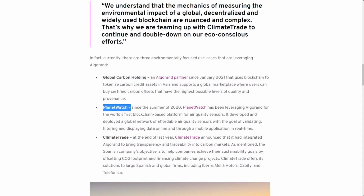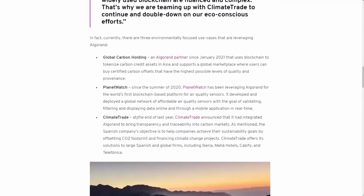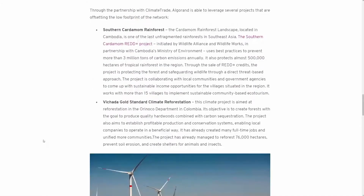Then we have also Planet Watch, which is the world's first blockchain-based platform for air quality sensors. And last but not least from this list is Climate Trade, where at the end of last year they partnered up with Algorand to bring transparency and traceability into carbon markets. And this could be done with many projects.